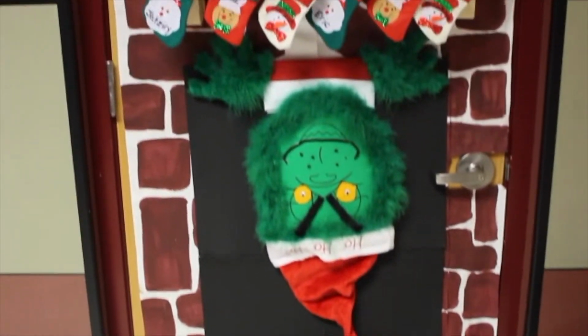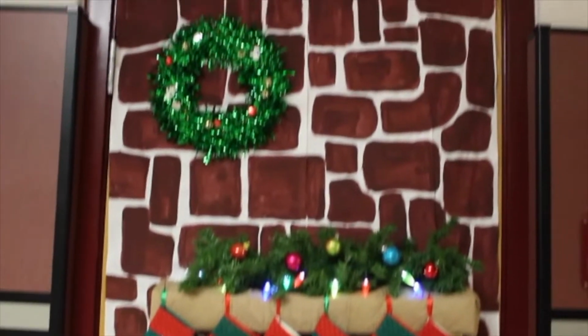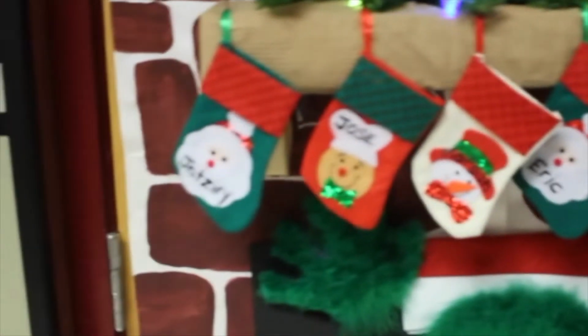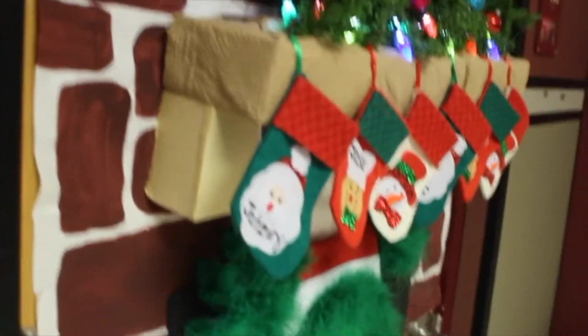And this particular door, it's hard to tell in a picture, but it's kind of 3D. There's lights, fireplace, stockings for some of the students. So it's kind of like that.